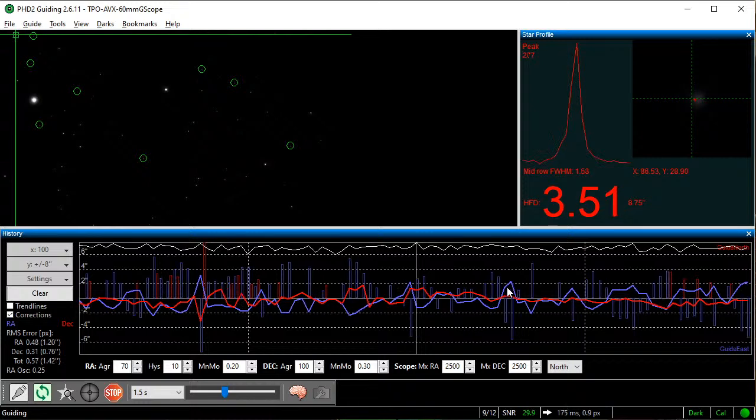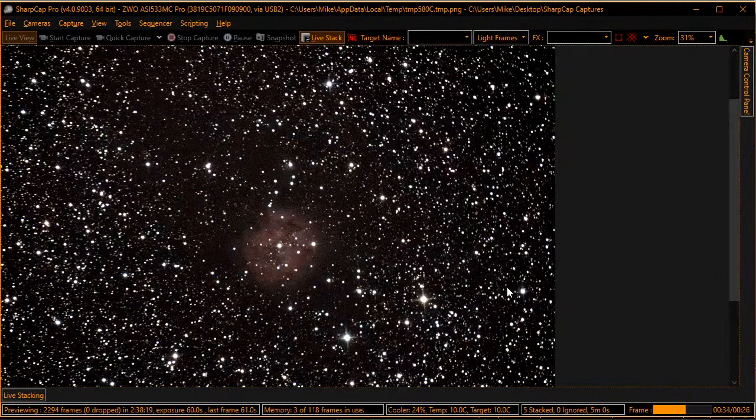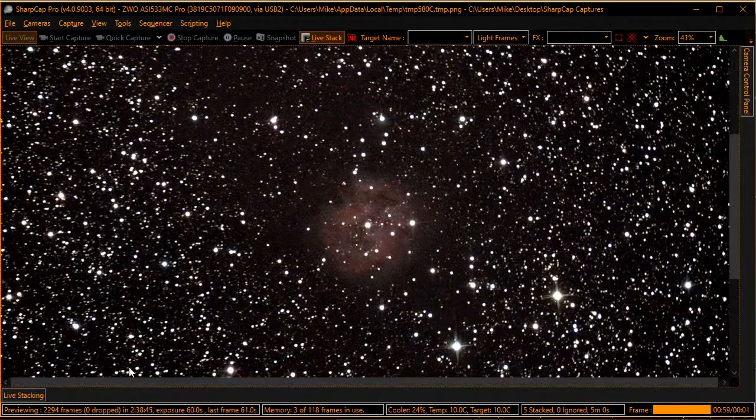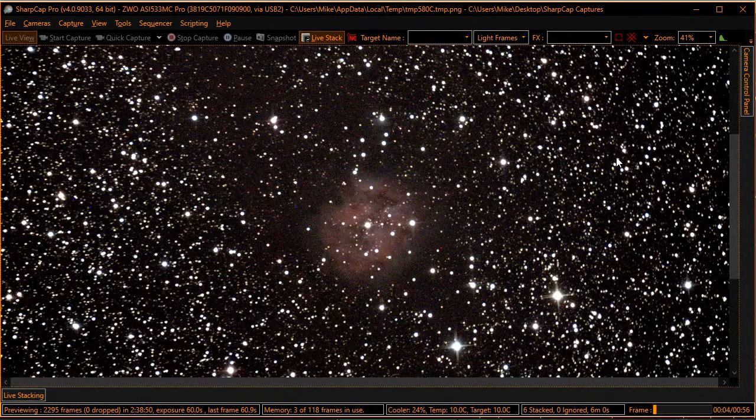But at the end of the day, it's still an AVX. It's still a $1,000 mount, so it ain't going to be a CEM-70 or a CEM-40 or any of that kind of stuff. But for the 60-second subs I do, it keeps the stars pretty round. I'm pretty happy with it. I could probably push this stretch a little more. I get a little more detail out of that.